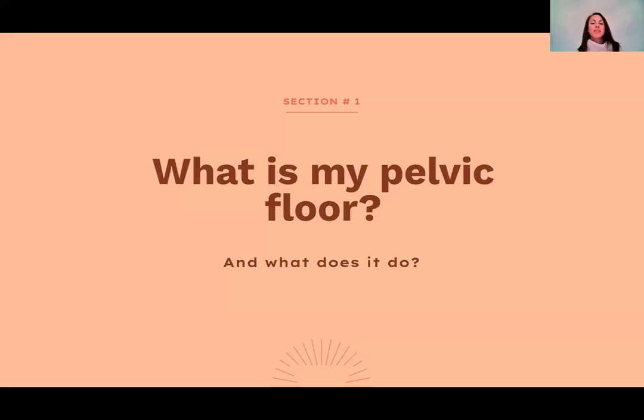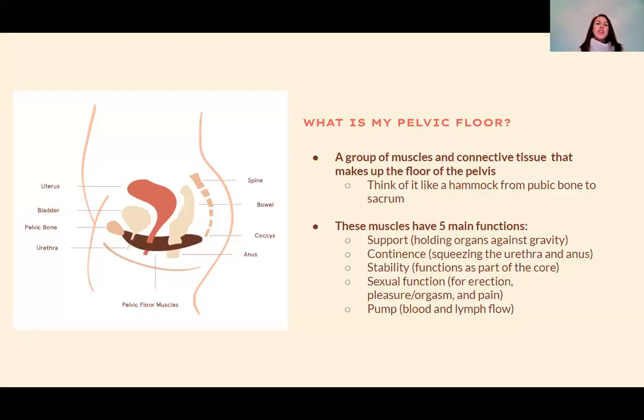So what is my pelvic floor and what does it do? You may have heard about a pelvic floor, but what are we specifically talking about? We're talking about this group of muscles and connective tissues that make up the floor of the pelvis. I think about it like a hammock or a basket of muscles. They run from the pubic bone to the tailbone and then left and right between the two sit bones. So they form the floor of your pelvis.